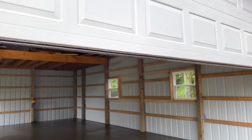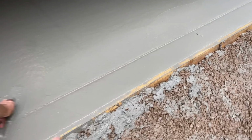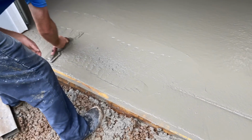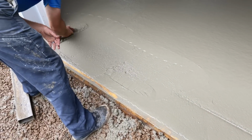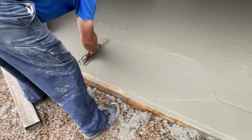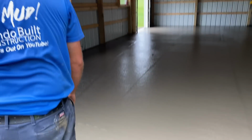So what we do in these garages is we set the door down and make sure the seal leaves an impression in there. Actually, this side was just a touch low, so we're puffing it up right where the seal goes. That way there's no water leaks into their garage. Sometimes the door ain't good, but this door looks pretty good. We can make it work.